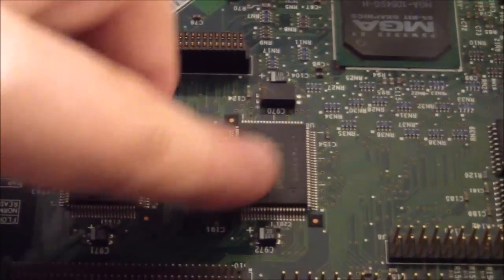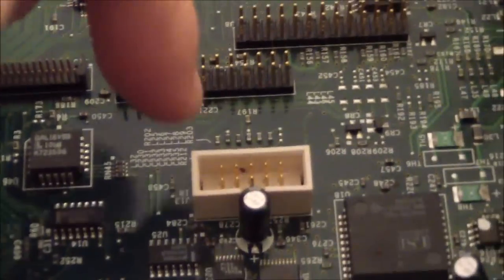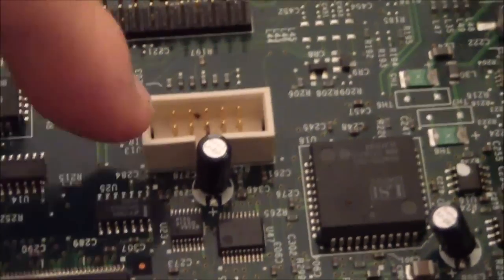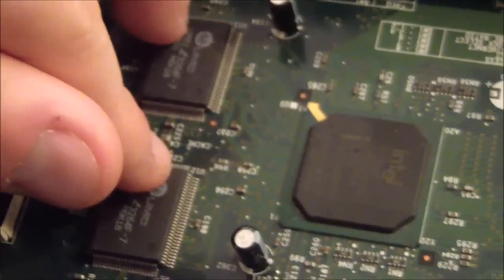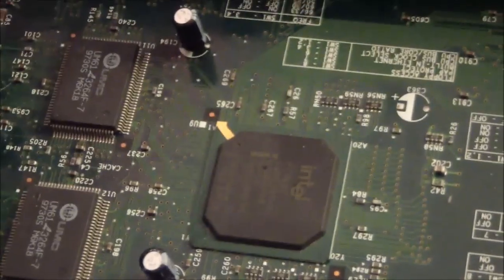Well, here's the video RAM, but you can expand it to more. And it has connections for a Rainbow Runner board and stuff like that. That's for an optional IR upgrade thing. Anything else? Oh, 512 KB of L2 cache on the board right here. That's about all I have to say about this machine, really.